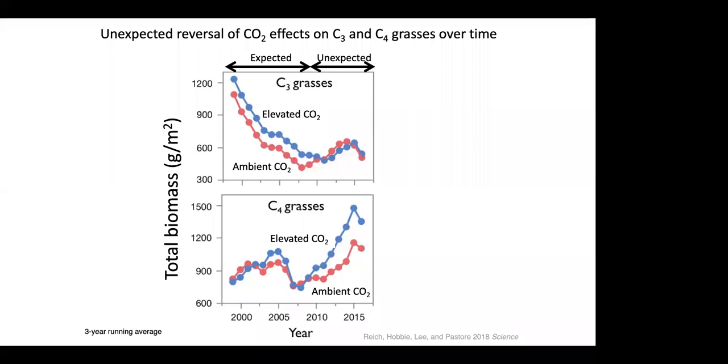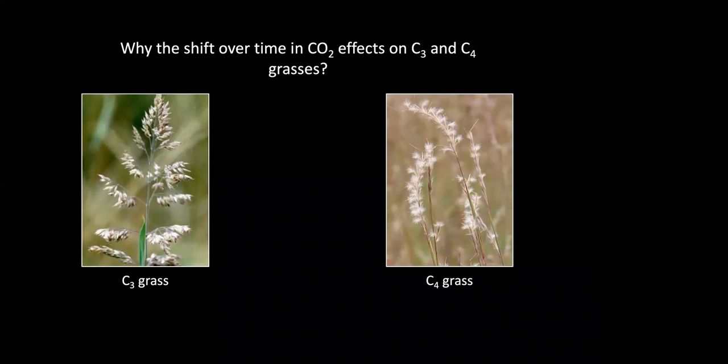So this figure, we're just zooming in on those C3 and C4 grasses and looking at total biomass response to elevated CO2. And you can see that during the first 10 to 12 years or so of the experiment, we saw the expected response where the C3 grasses had increased biomass in response to elevated CO2, but the C4 grasses were less responsive in terms of their biomass to elevated CO2. Interestingly, though, we see a reversal happening between 10 and 12 years into the study, where the C3 grasses seem to be less responsive to elevated CO2, and the C4 grasses now are increasing their biomass in response to elevated CO2. So what are some of the factors or the mechanisms that could explain this shift over time in how CO2 is affecting C3 versus C4 grasses?